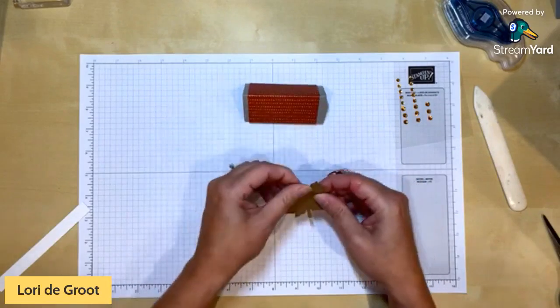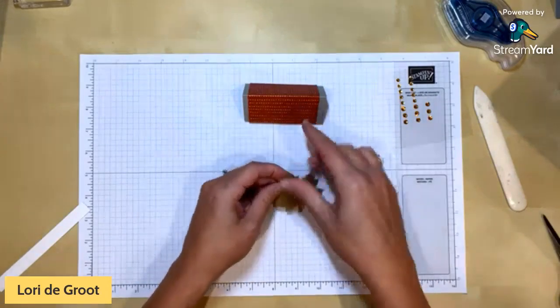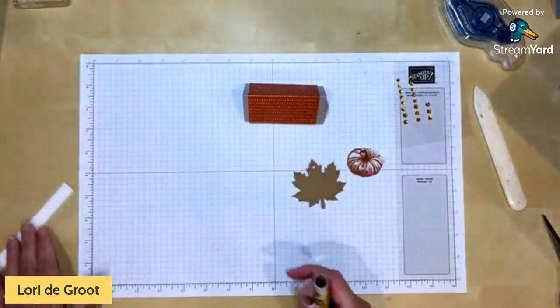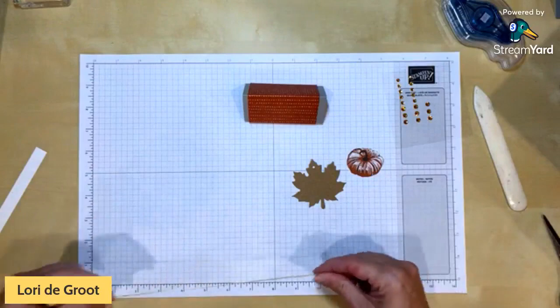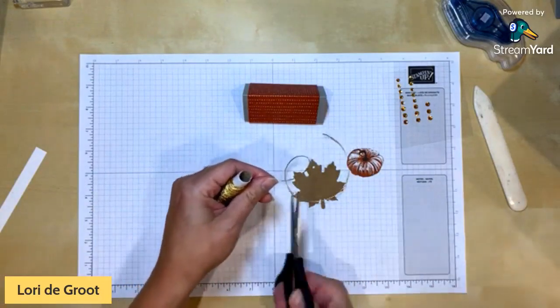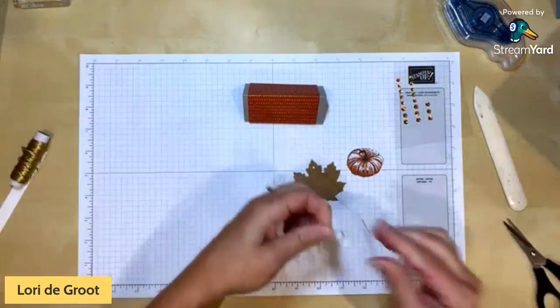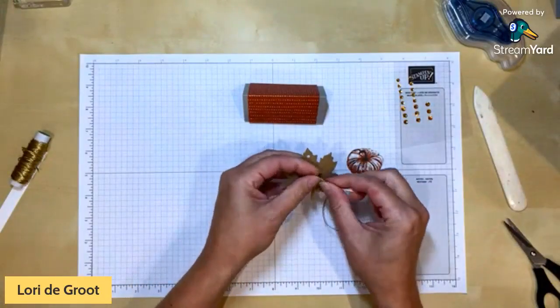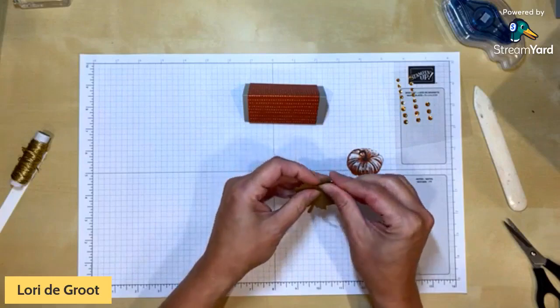So the first thing I'm going to do actually is I'm going to tie some ribbon on this before I stick it to my project. So it's got that little hole, right, because it's to be used as a tag. And so, you know, it's kind of just asking for you to put a cute ribbon on it. Let me just tie this through.